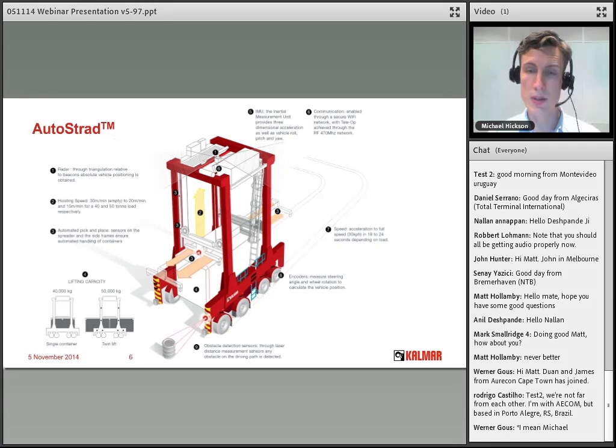Navigation is done through the radar, through the IMU, and through the encoders. The AutoStrad uses a full extended Kalman filter navigation system that fuses the information from all of those above-mentioned sensors to produce a navigation position.